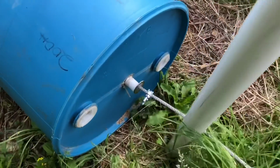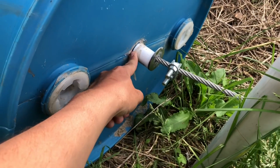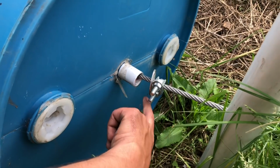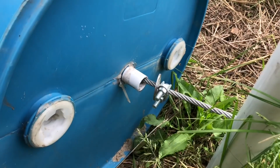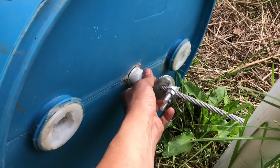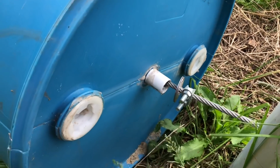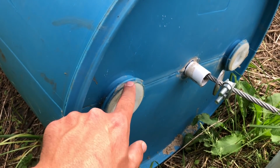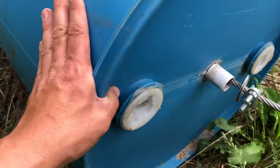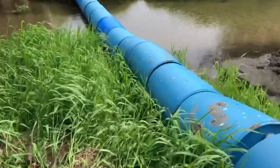So all the barrels are set up the same. I've got a cable strung through the middle. I've got a 3/4 inch PVC pipe stuck through, and I've got these female connectors on the end to keep the pipe from sliding all the way through. It's got a really tight fit. I did have silicone around it. As you can see, that's kind of peeled off. And then I coated the threads with silicone and tightened the bungs down as tight as I could get them so they're not going to leak. I haven't had any issues with any of the barrels leaking or sinking.